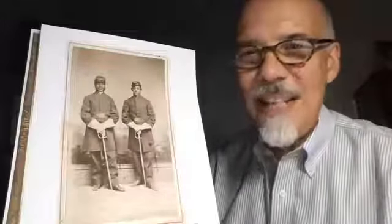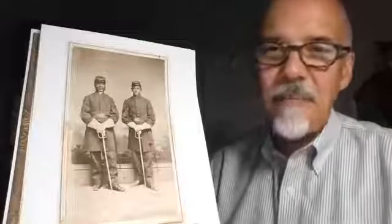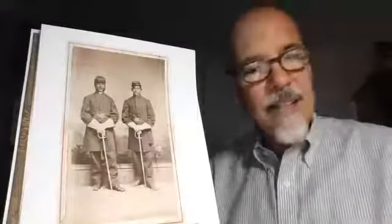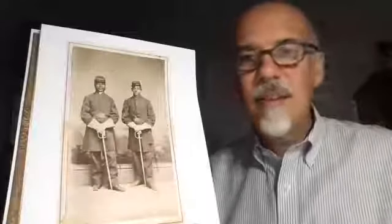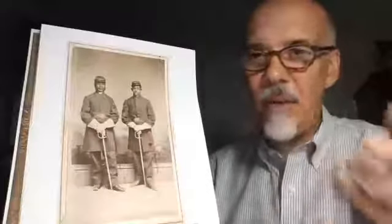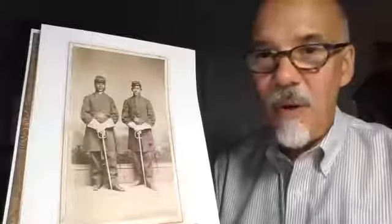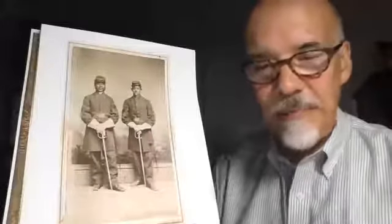Here's that entire carte de visite. He's with his friend, another quartermaster sergeant, Daniel Lathrop. So Daniel and Alexander Heritage Newton go back down south to South Carolina. And in South Carolina, Alexander has more experiences as a soldier for the first time. He also realizes what wearing the uniform does for him.